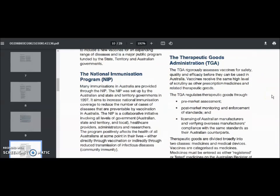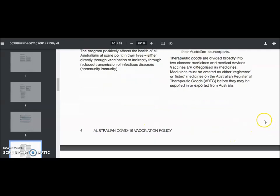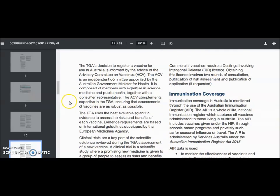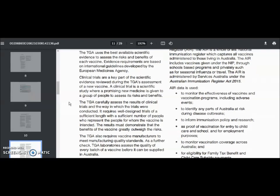Then we go down a little bit further. The TGA, National Immunisation Program. And it goes through further down here. I don't want to read the whole document to you guys because obviously it's going to take quite a while. But I was just flicking through because I thought this is important to read, you know, the rules and regulations and how things get done, right?